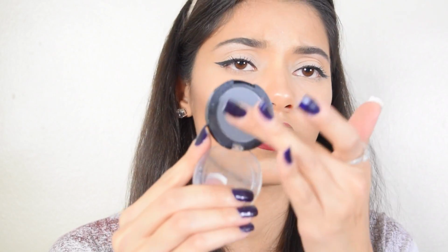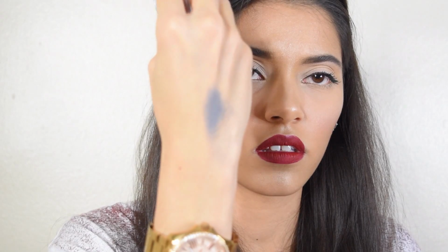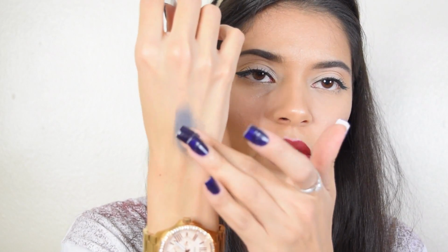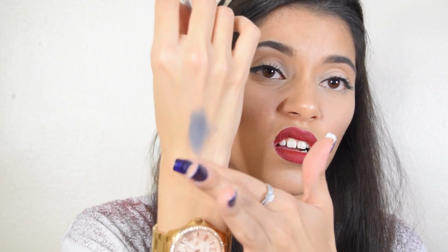I don't know if you can see that. Pretty much that's the color. And it's really good if you mix it with black eyeshadow to contour very harsh and deep, and to make yourself look really dead. That's what I did. I mixed this with a black eyeshadow to create my look, which is awesome.